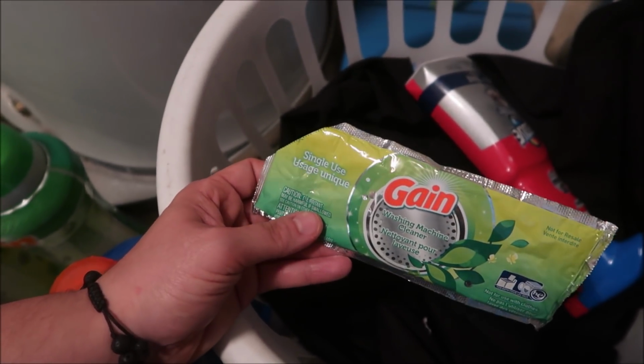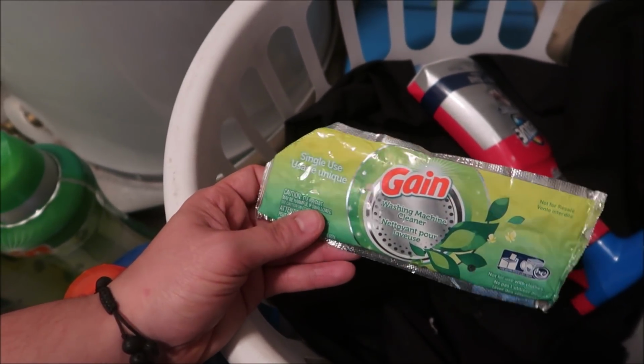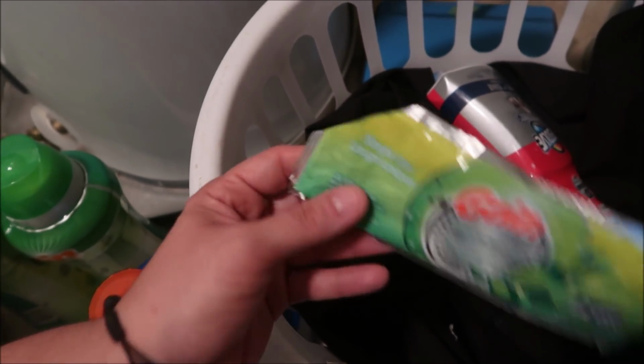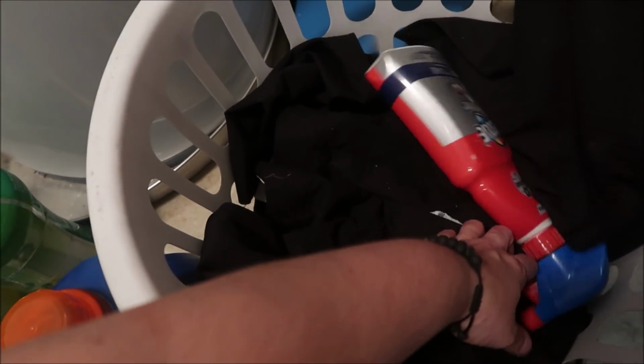And then I'll usually wipe down the outside and all of that, and the inside door and the little trap where the fabric softener goes, and just get everything scrubby and clean. So I really love this stuff, and like I said, I get this at Walmart in a 3-pack for $5.